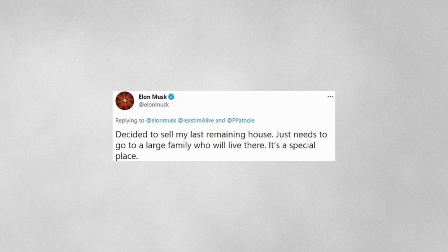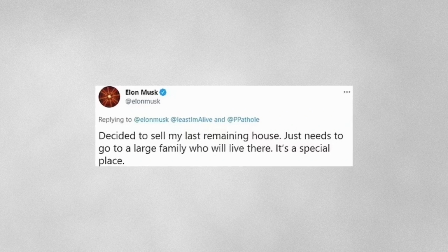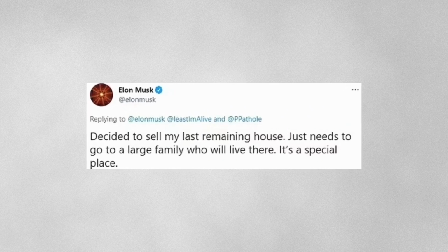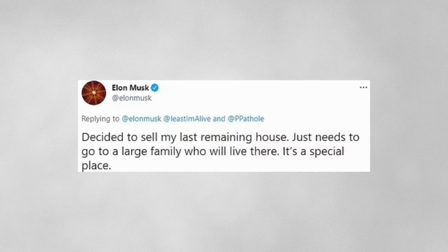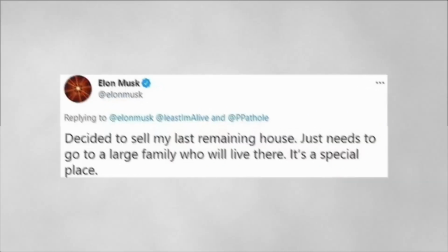Nevertheless, as he said, his current small house is wonderful, and the only property he didn't sell is the Events house in the Bay Area, because if Elon is to sell it, it would be less used unless it was purchased by a large family, which could happen sometime.